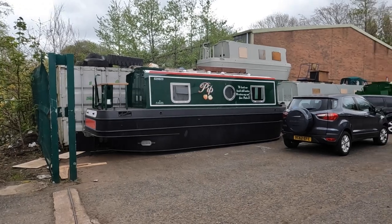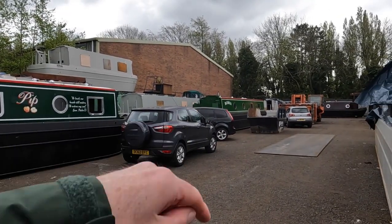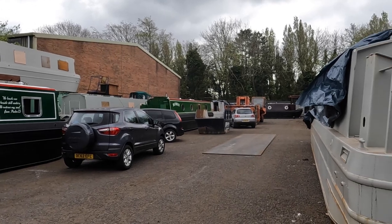Nice little 25-foot Beetle there. Another boat called Robin up there. I've not seen that one before.